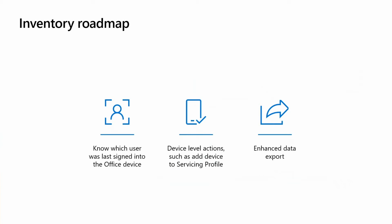The next one is about being able to see actions. And so now that you have this set of information, what are the actions that you can actually take within the inventory in order to configure your device or even be able to move that to a servicing profile, which I'll demonstrate in just a bit. And lastly is that enhanced data export. So today, as I mentioned, you can export 8,000 lines. And ultimately, when we have this enhanced capability, you're going to be able to export just about all of your data that you have that's greater than 8,000 rows.